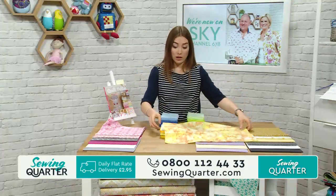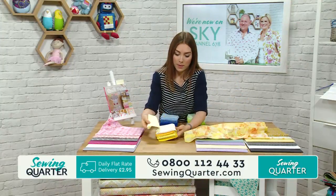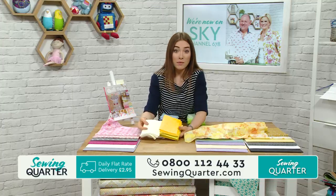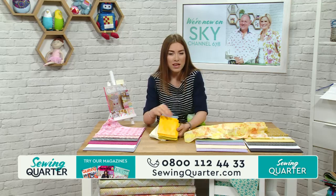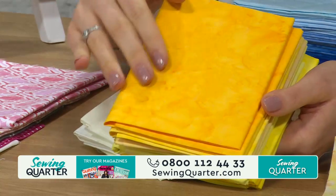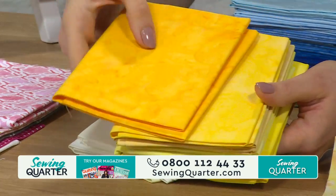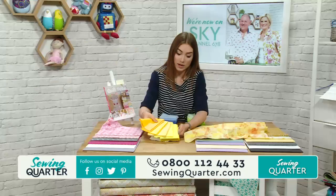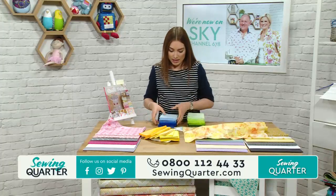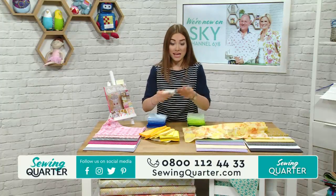You've got some lovely solids in there as well. I'll just flick through the yellow pile so you can see. But some of them have got that really lovely, almost like a tie-dye effect. So it just adds a little bit of something a bit more interesting, a bit more depth and something to catch your eye. So not only do you get all of those in yellow, you get the essentials in greens and blues. And then you also get in this bundle pinking shears.